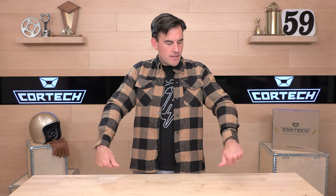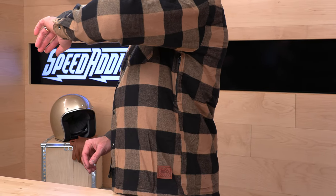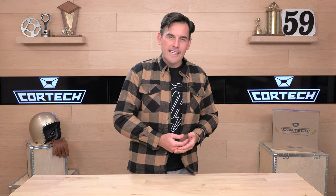Let's check out a few of the zipper snaps and pockets. I guess we'll start with the underarm ventilation. So on both armpits, you have a zippered ventilation system. So you can unzip that and get a little bit more airflow. This thing's not super warm, especially when you're riding. When you're off the bike, it'll kind of feel like most flannels.